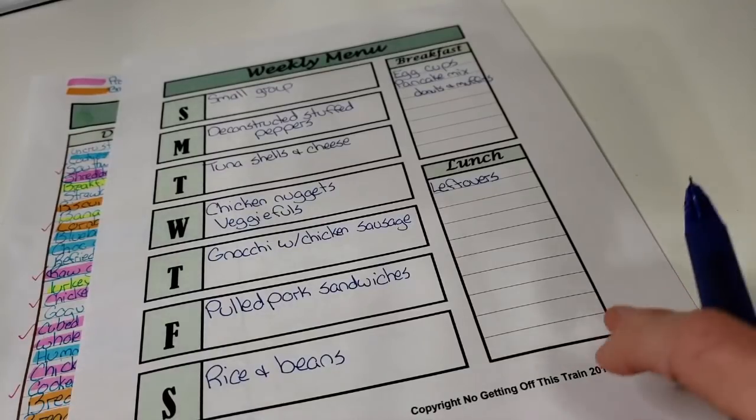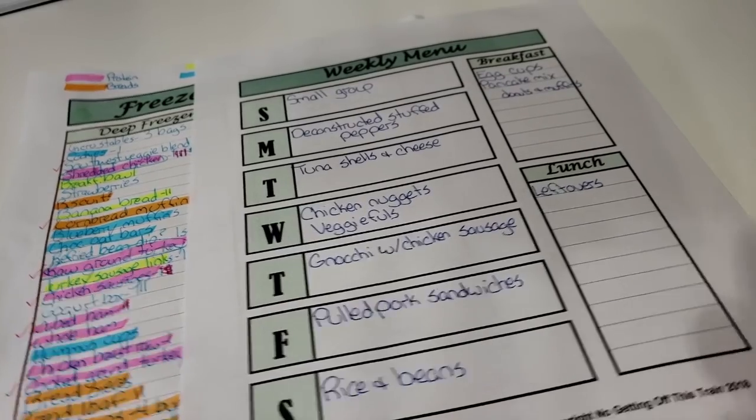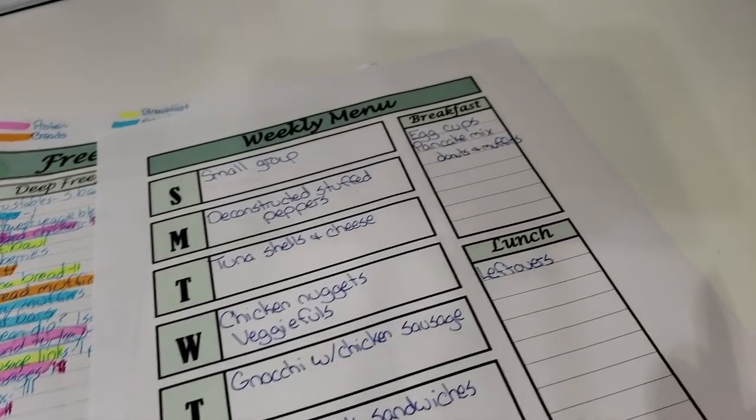Let me go ahead and take you into the meal plan and show you what I'm making. I am pretty excited about the meals that I'm making this week. Let's go ahead and get into it.